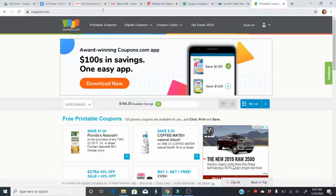Sunday is always my favorite day because we get a ton of coupons. We get our inserts, more digital coupons, printable coupons, and of course at CVS we can print our CRTs and instant coupons. So, a quick tip and update on CVS CRTs.